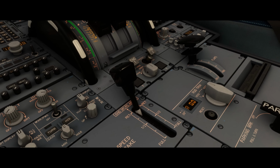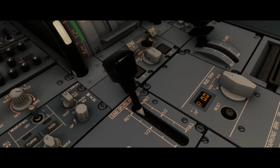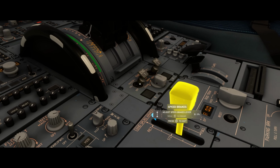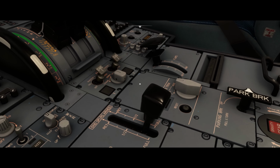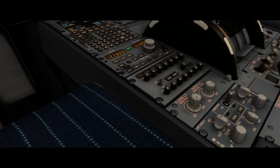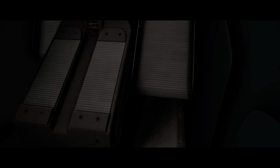Another neat little effect is the one on the speed brake here. It's quite hard to see with the tooltip going over the top, but you can kind of see how it's animated around the edge. When I click and drag the speed brake back, it actually animates around the edge of it. And if I put this back again, you'll see it go like that. Same down here actually with the rudder pedals. It's a bit harder to see, but they actually move along when the pedals move as well.